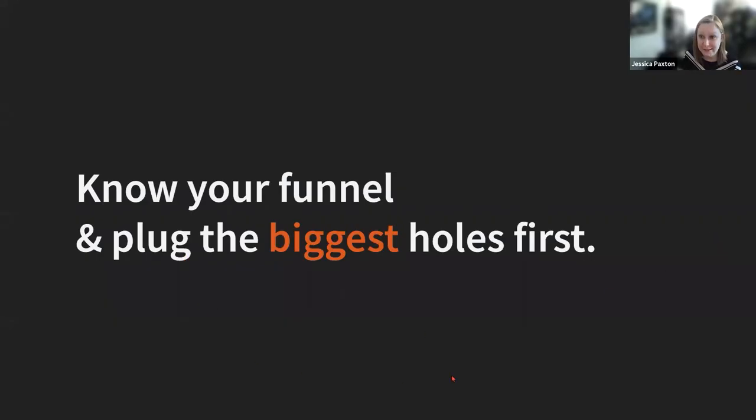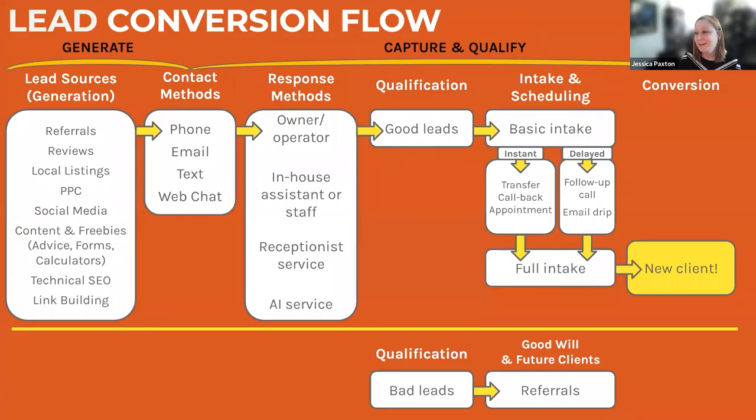All right. So like we said, know your funnel and know where you need to plug those holes first. There is a lot going on in this slide, but just bear with me for a minute. Right here on the left-hand side, you've got all your lead sources, and they can go into your Law Ruler, or they can go to Smith AI to answer your calls.